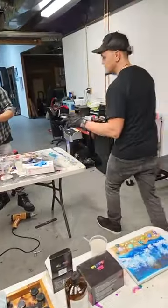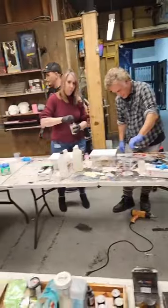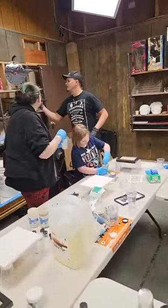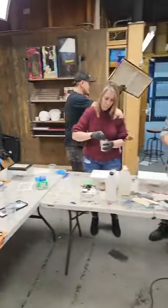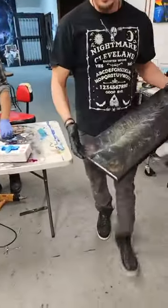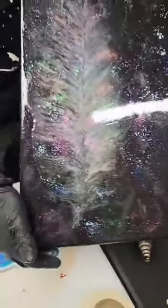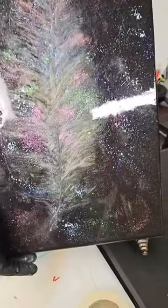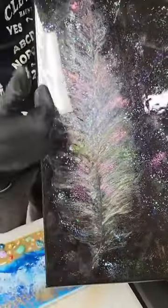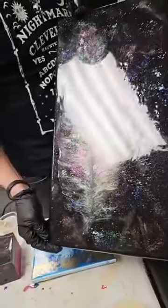Actually, I'm going to show you a piece. Mags? Mags, your piece is still here, and we have it in the back. So she was the second person I'd ever seen actually brushing out epoxy. Tilt it this way a little bit. She made this kind of cosmic feather, as she called it. She was just painting this out, and it just looked really, really cool. It looks great.